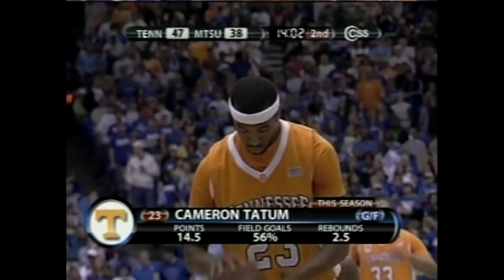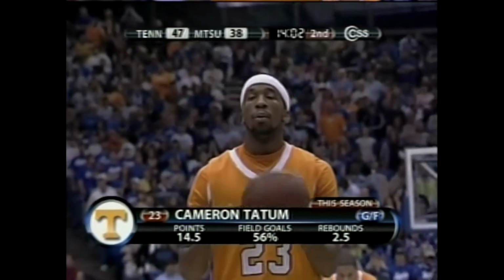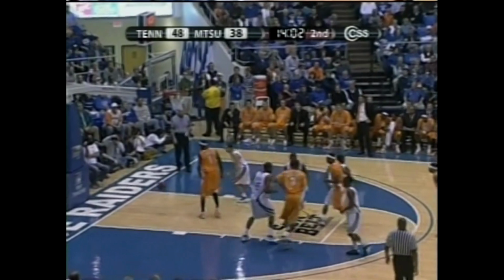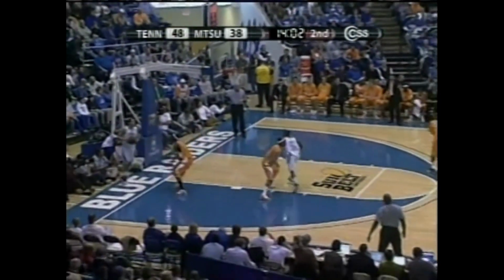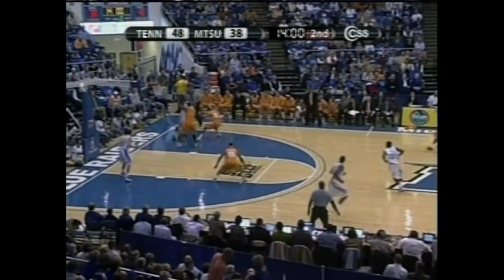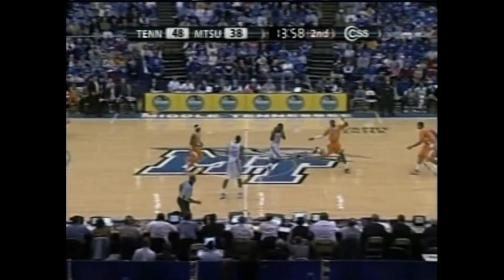Tatum battled knee problems early last season, played the first 7 games and was redshirted. This year hurt again, but as you can see, he's back and with a vengeance. Largest lead of the game, 10. And there is that explosiveness of Tennessee. You think you're playing well, you're hanging around, and all of a sudden, you're down 10.